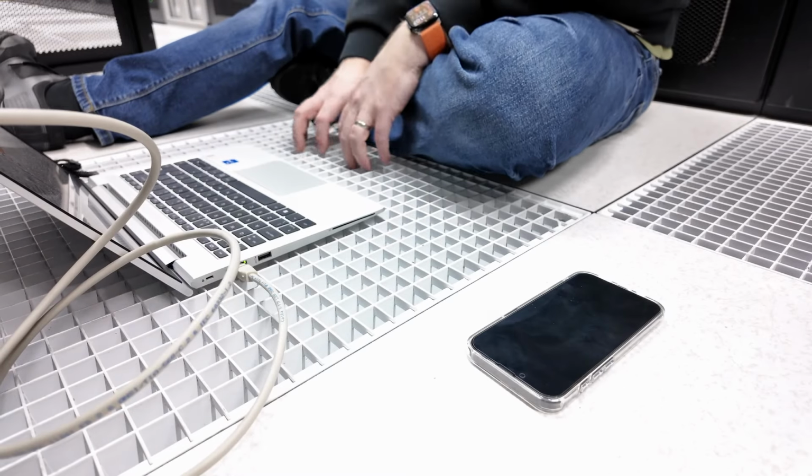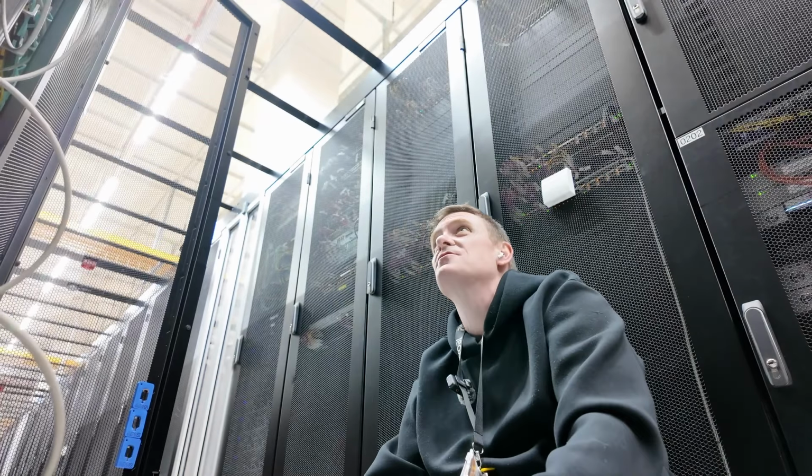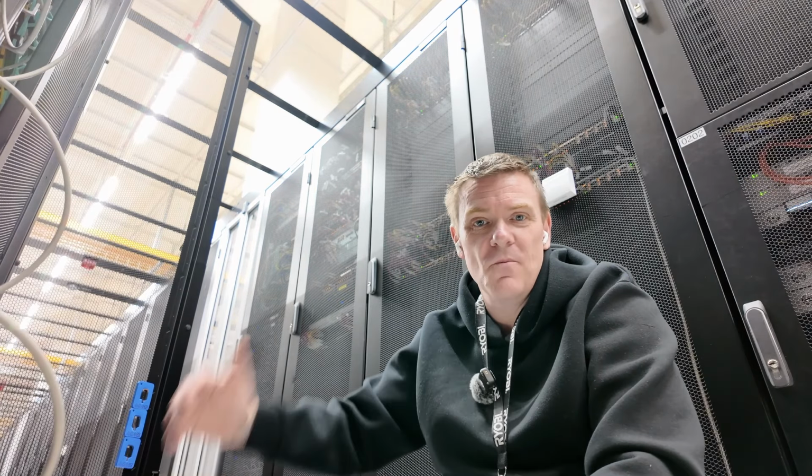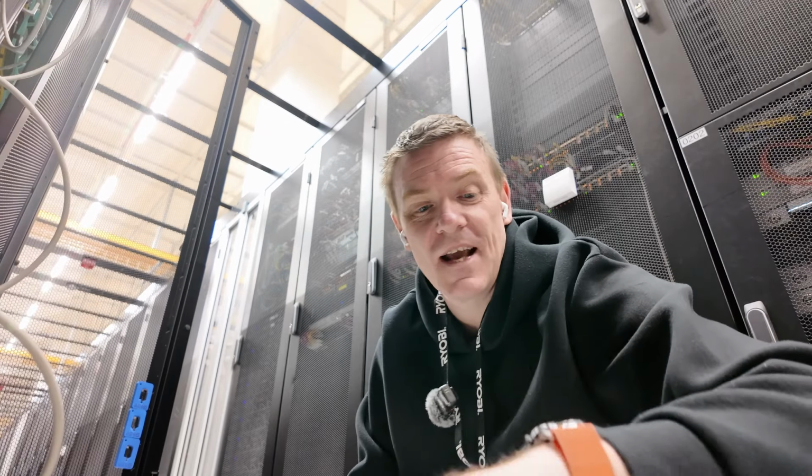Now, sitting on the data center floor, you'll get used to doing this. If you ever become a network engineer, you get used to this whole thing of sitting on floors, crawling underneath the floor, putting your arm in weird and horrible places. So, joy, eh? And our day today started at 4 o'clock this morning.